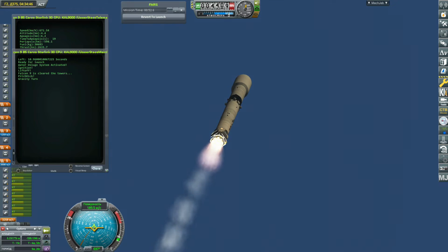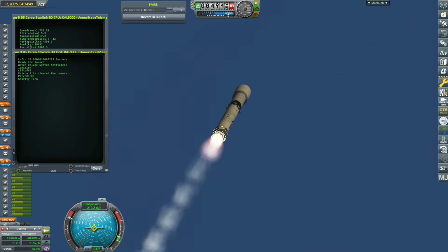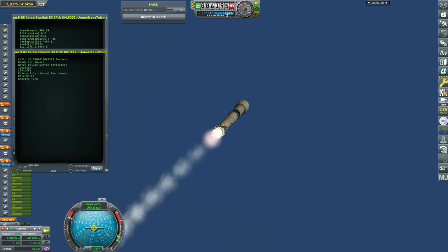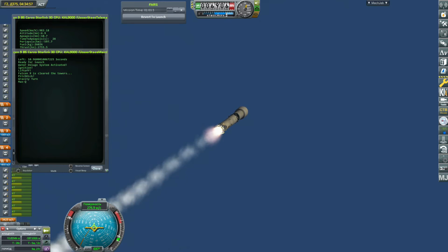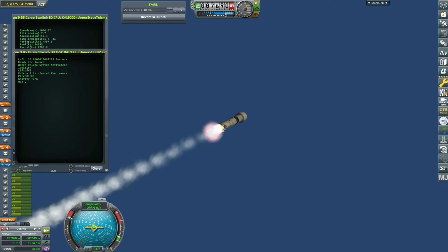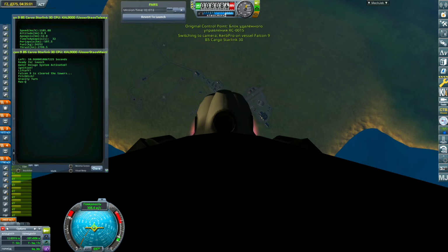Aerodynamic pressure that the vehicle sees throughout ascent. On Falcon 9, this is the largest structural load that the vehicle will see. Should hear that call out in about 5 seconds. Maximum aerodynamic pressure. And there's that call out for Max Q, confirmation that we've just passed through Max Q.